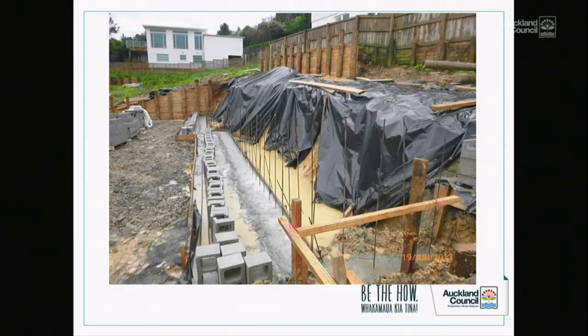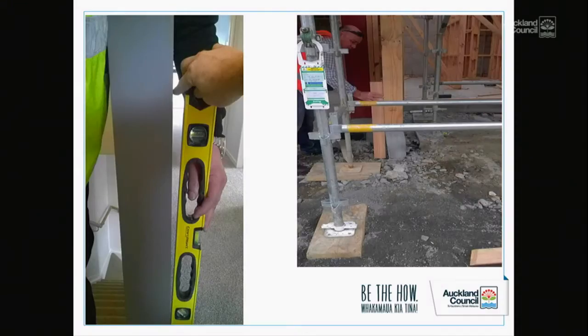And you see all of that reinforcing steel sticking out of those foundations. All of them were able to be pulled out by hand. None of them penetrated the concrete more than 2 centimetres. Getting things lined up can always be a challenge.